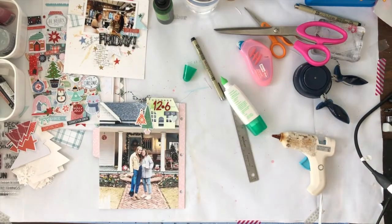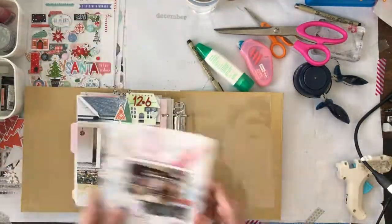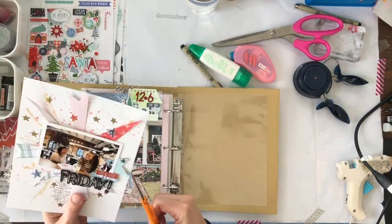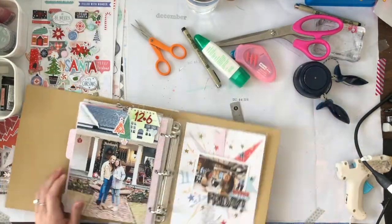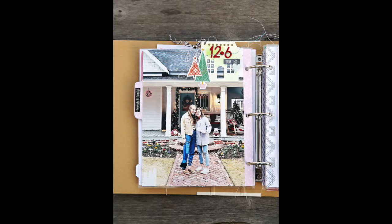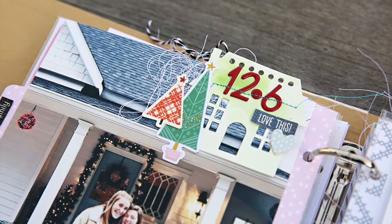But guys, that's really it. I'm going to put it into my album, and then I'll be able to show you the close-ups of day 6. The page protectors do kind of restrict things, so I had to trim those down just a little. But you guys, there you go. So here's the close-up of the spread. And then each individual side of the spread, so you can see each one close up, and then a couple of little details. And that is it for day 6.